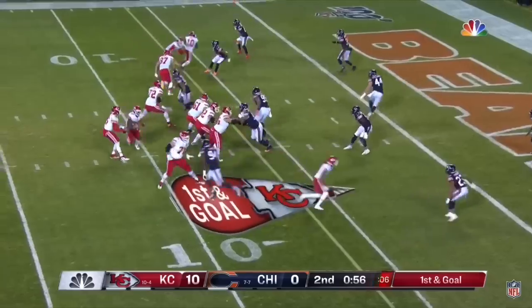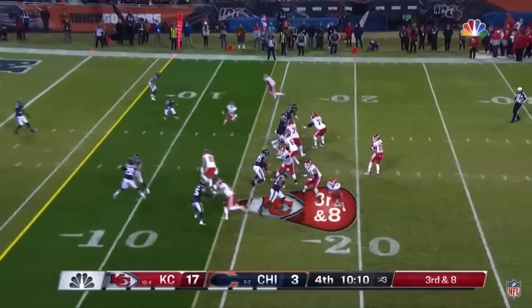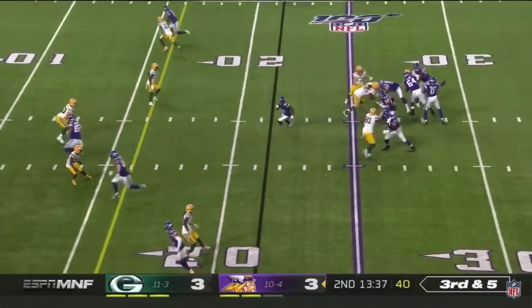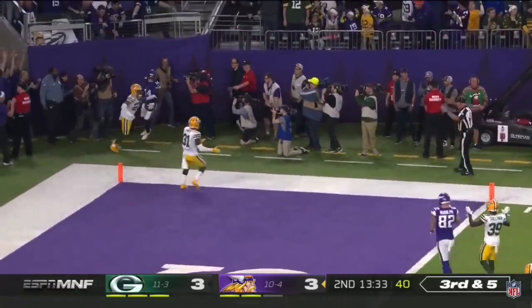He's going to. And a first and goal. And Mahomes throws. That'll be caught. And that is. Here he is again on a third and 8. He throws and he's going to convert again. Cousins going to loft it to the end zone. And Diggs.